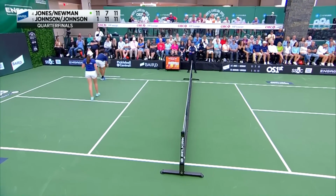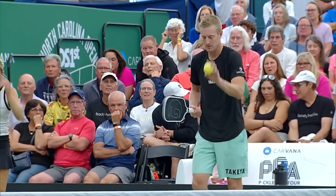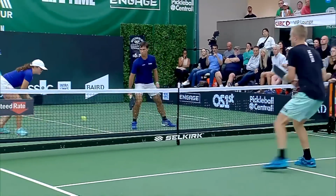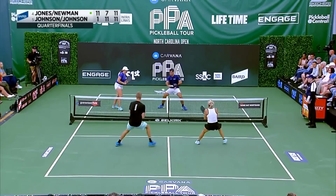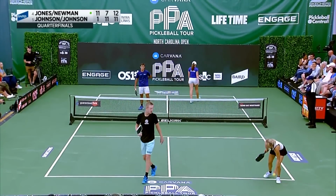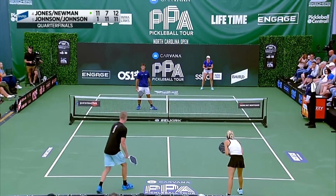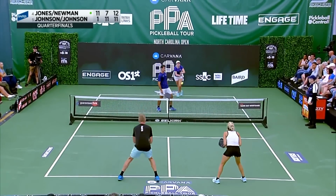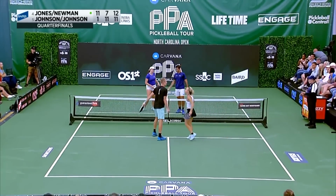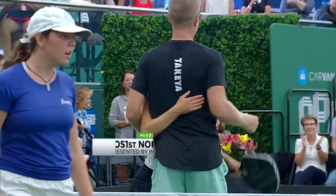I think that came off the handle of Riley Newman. No doubt about it. J.W. Johnson got exactly what he wanted, and an unclean hit from Riley was the difference. Net love and point number 12. A match point again. This time it's for Jones and Newman. One of the best game threes we've seen. Match to Riley and Allyce.